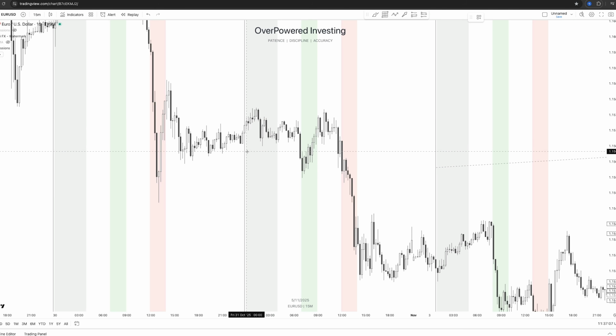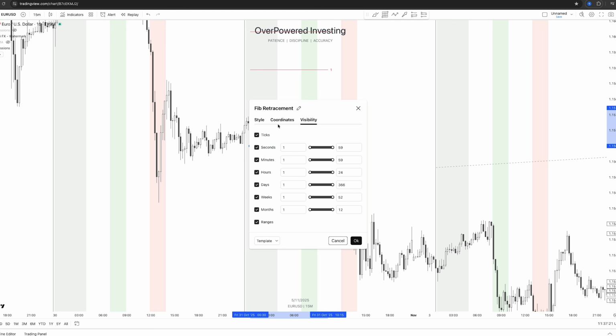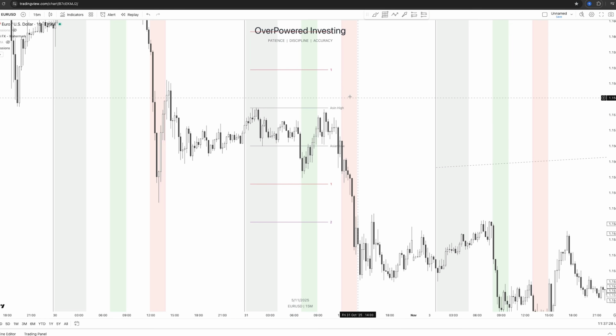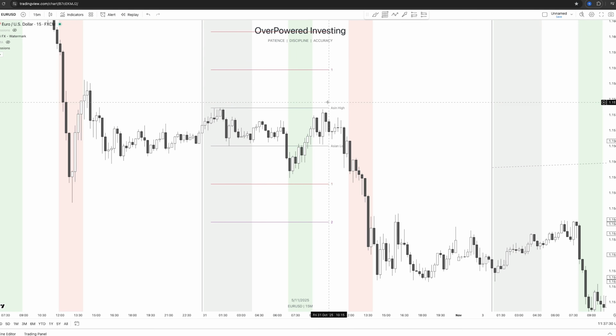So I open my charts right before the London session, and we have to draw the high and the low of the price action during the first 4 hours of the Tokyo session. For that, I use the Fib levels. By the way, you can copy my settings over here. Here are the settings, and I've added this text over here.